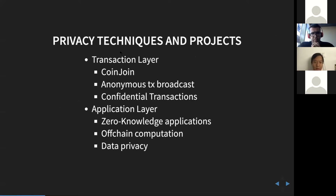All right. So here are just some ideas about various privacy techniques you could use, and also projects and experiments that you can build in the application layer. On the transaction layer, there are all kinds of different techniques you could do. CoinJoin is a very simple mixing technique, and in a way, Mimblewimble is also a kind of CoinJoin. I'll go into more detail about how these things could be built and how you could build them for the hackathon. And then there's the problem of how to anonymously transmit a transaction.